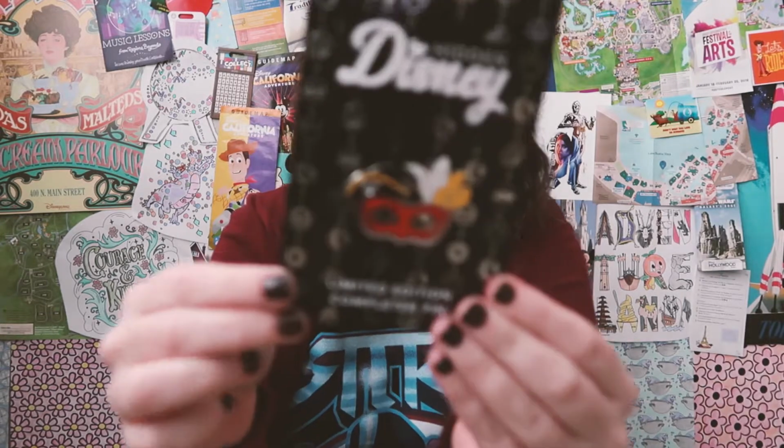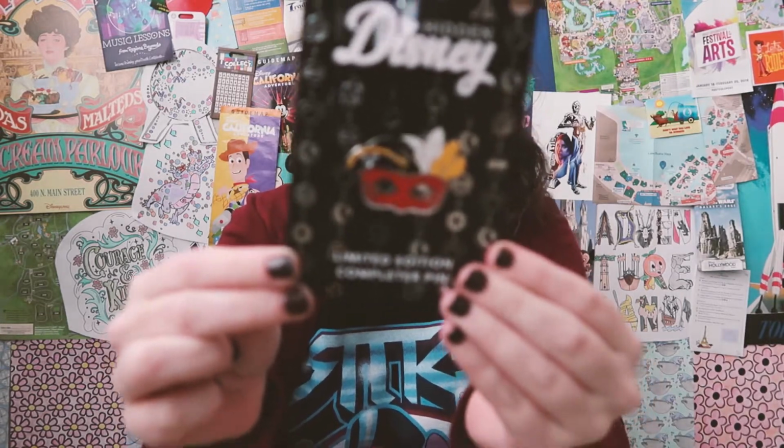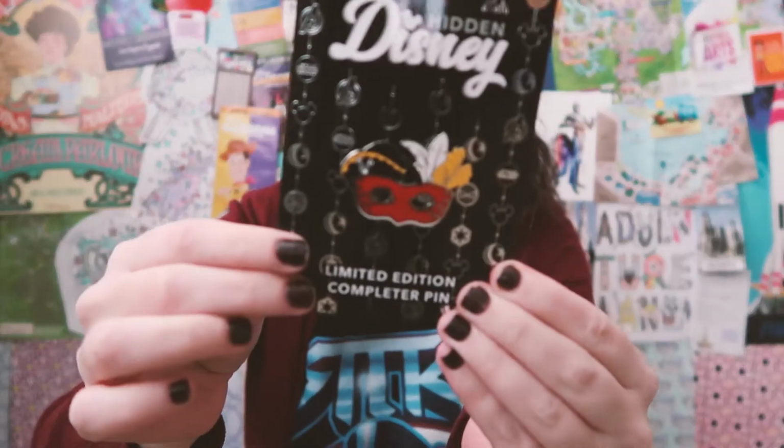That I also picked up, this is the Hidden Disney limited edition completer pin. They released this in a weird way. I believe this is the super completer. And it's supposed to be Mickey Mouse from all of the masks. This is the Mickey Mouse super completer for this set for both Disneyland and Disney World. And the card says limited edition completer pin, but the back of the pin actually says limited release, and it says Hidden Disney Super Chaser.